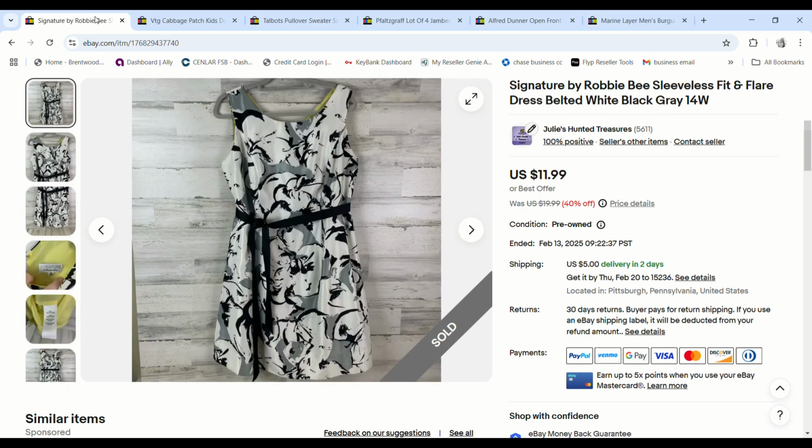This Signature by Robbie Bee fit and flare dress was a 99-cent day find. We've had it forever, which is why you'll see it's in the 40% off sale. It ended up selling for $10.19 and we made a $5.75 profit.